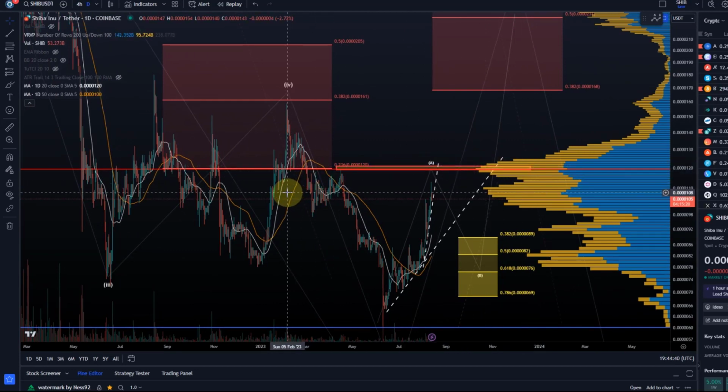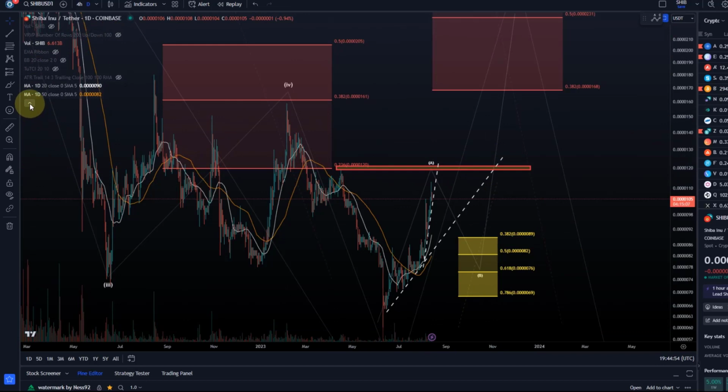The point of control is typically where most of the volume was traded to a certain price. Okay, so you have to expect some kind of rejection there at least. And that's a lot of liquidity there. That's sort of the area to watch, in my opinion. Certainly a level of interest around 120.